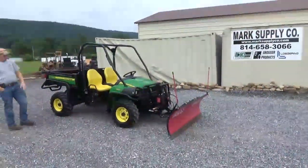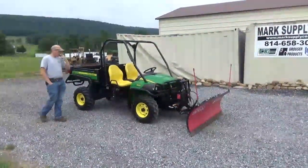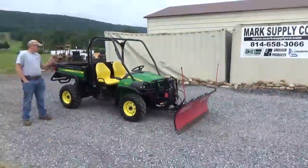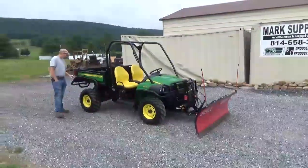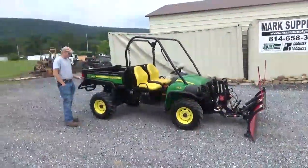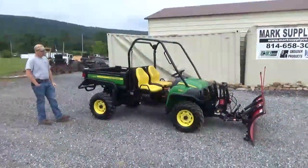This UTV and blade were sold new by our local dealer. A local friend of mine bought it new, and then he bought a tractor and traded this. It has power dump, the Boss plow, and a roll cage. It has the group on it from John Deere. It's like a roll protector or damage protector in the back. It has steps in the back to get in and off.